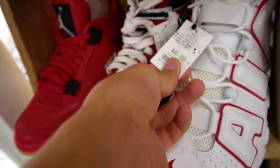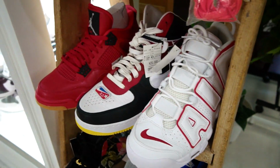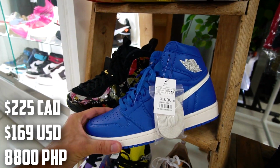Which are these going for? 40,000 yen for the white pair. I think these sat in North America. Crazy foam posits. These are nice. Hyper Royals going for 18,000 yen.